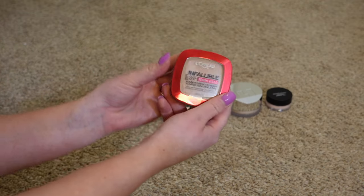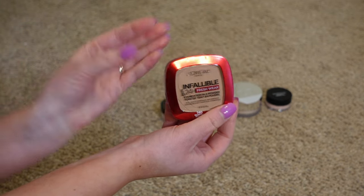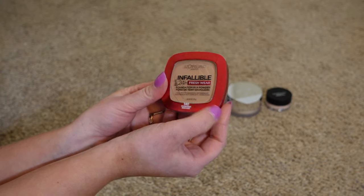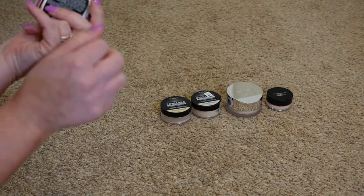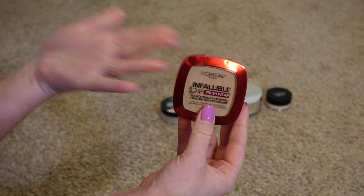This is the L'Oreal Infallible Freshwear Powder Foundation. This was my favorite powder foundation, like, to set my face before I tried the e.l.f. one. But I do still really like this, and I'm going to keep it. This is in Golden Beige, which I think is actually, yeah, this is my self-tan shade. So I'm going to keep this one, too, just in case I need it.